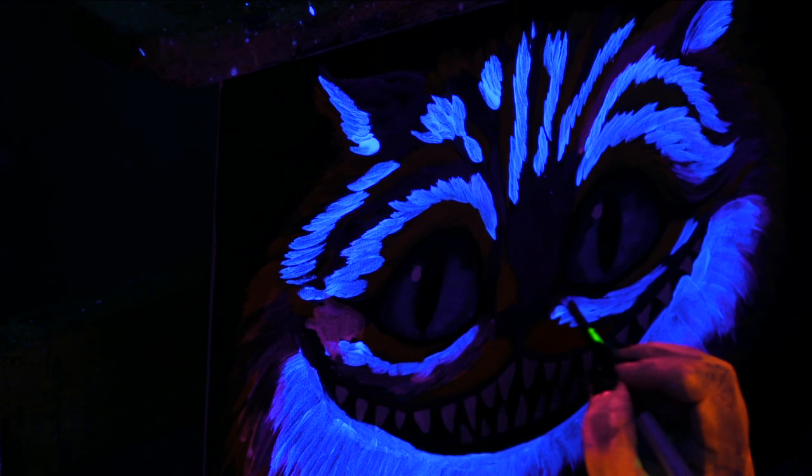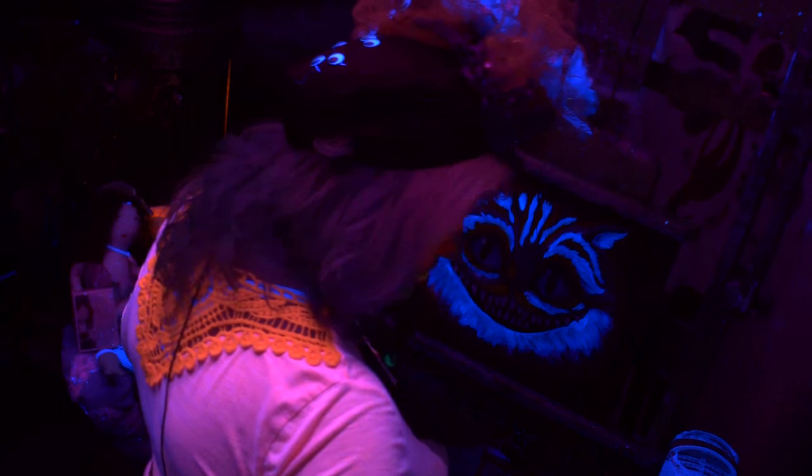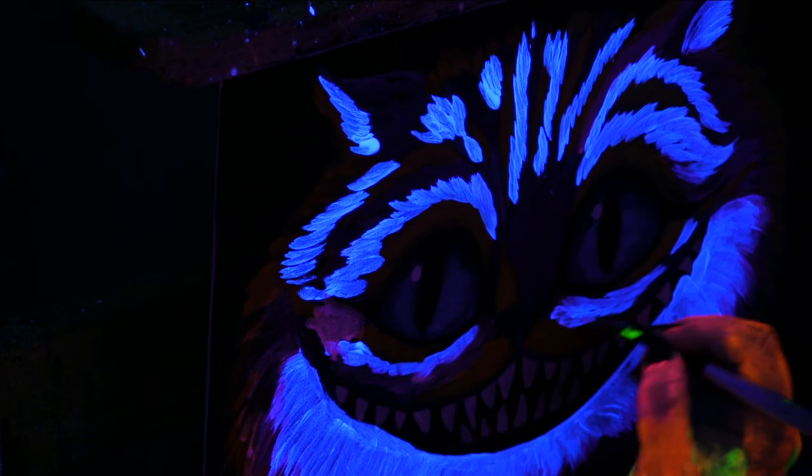Got paint around my little nose here. As with all airbrushes, you should probably wear respirators and those types of things, but, you know.